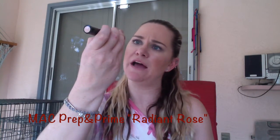And so I threw in 2 extra little products, both of which I cannot tell how much progress I'm making. So we'll have to see on that. But one is the MAC Prep and Prime Eye Highlighter in Radiant Rose. This is the color. I've used it before. It's been a while. Again, you can't see through the packaging, so I'm not sure how much is going to be used up from time to time, so we'll just keep going till maybe it's gone.